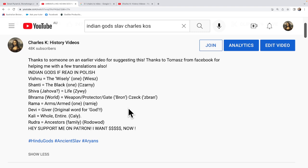Wrong. The Aryan conquerors of India were likely to have been the Slavs who gave their names to the Indian gods. And so I've noticed in an earlier video, you can read all the English gods in Polish. So Rudra, ancestors, that's what it is. It's an ancestral totem pole of a certain height, which was, say, 16 foot 6 inches high. In other words, there's a lot of sixes in that number, aren't there? 616. 616, there you go, 616 from the Bible.